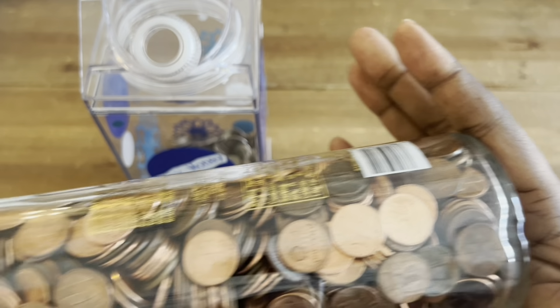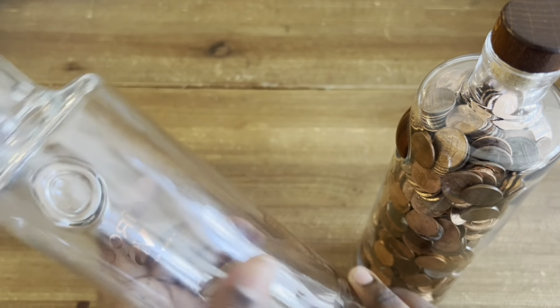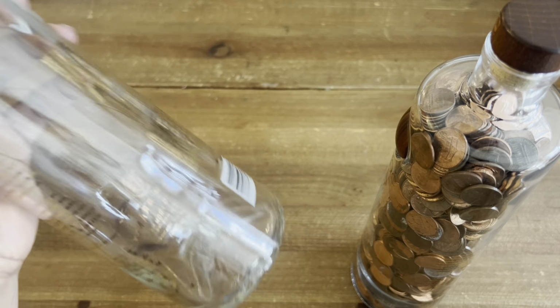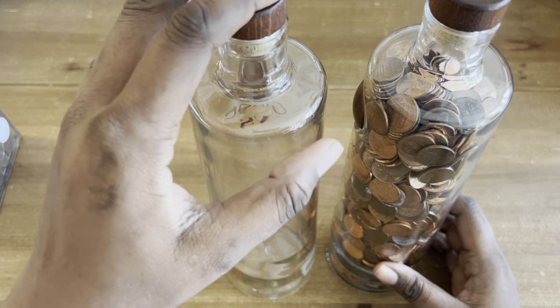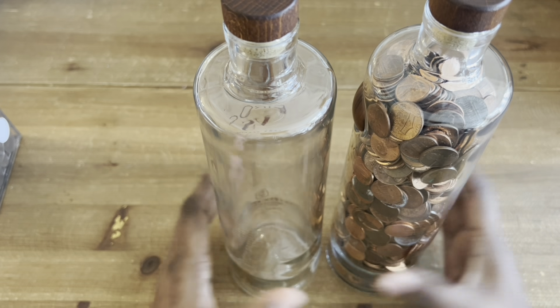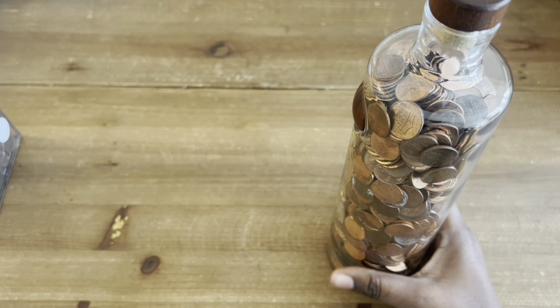Yay, it's so pretty. I have an empty one that I'm gonna start, save up some pennies. But now let's count. I wanna count and see how many pennies are in here. Whoa.